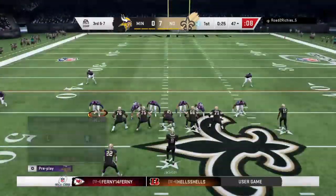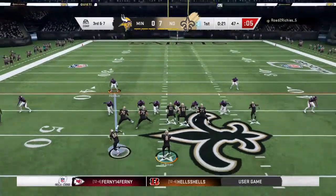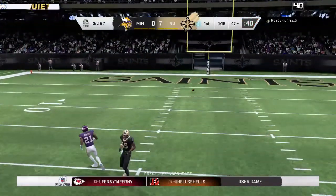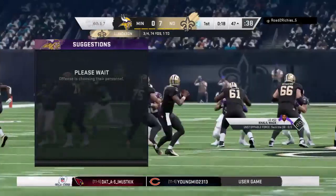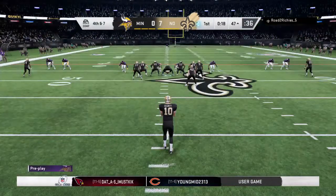An extra defender in the secondary for the Vikings here on 3rd down. Jackson from the shotgun. And that will be incomplete. Well, they weren't scared to let it fly, but it falls to the ground and brings up 4th down.